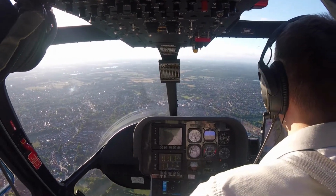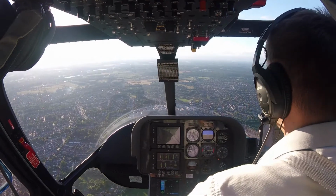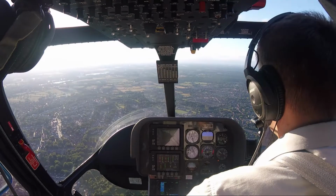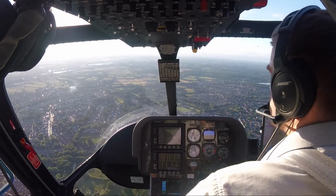This leg has a maximum altitude 2,000 feet. Not going to go to 2,000 feet because we'll be very shortly outside the zone and then descending back into Elstree.